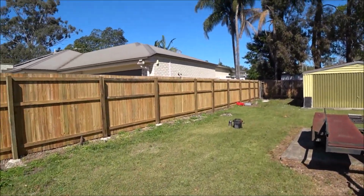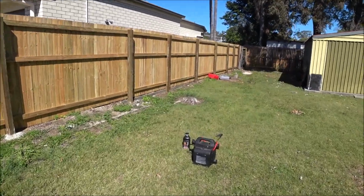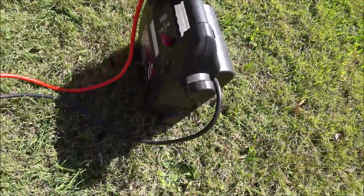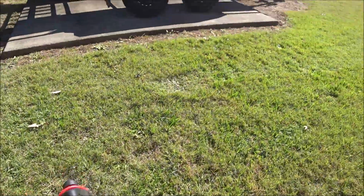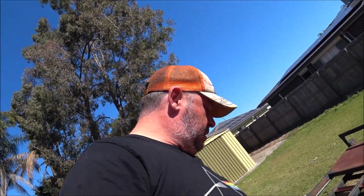Let me move this stuff here. I'll take it for a drive around the block again. Come back, see if it fixes itself. Might be an airlock in there now that the fluid's on top of it. We will see very soon.